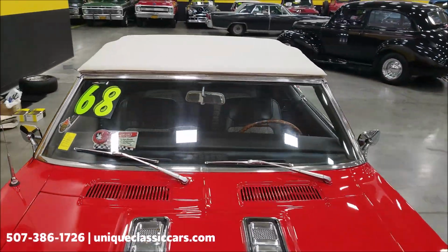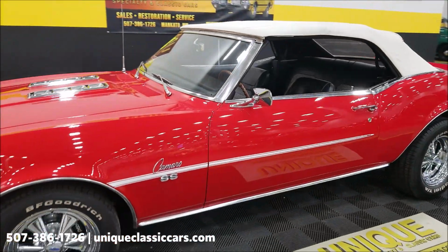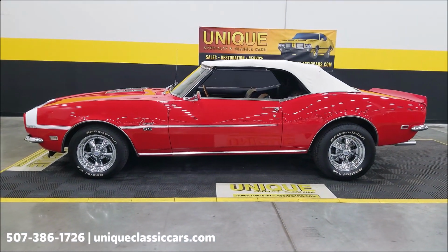Looking for a fun drop top? Classic Gen 1 Camaro. Here you go, 1968. And remember, numbers matching. 327 underneath the hood. 4-speed manual transmission, power steering, power brakes.